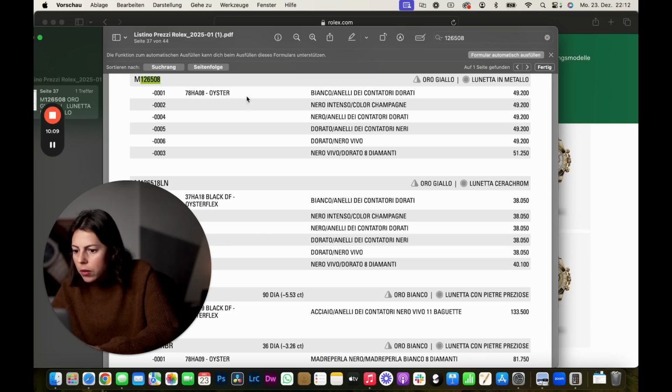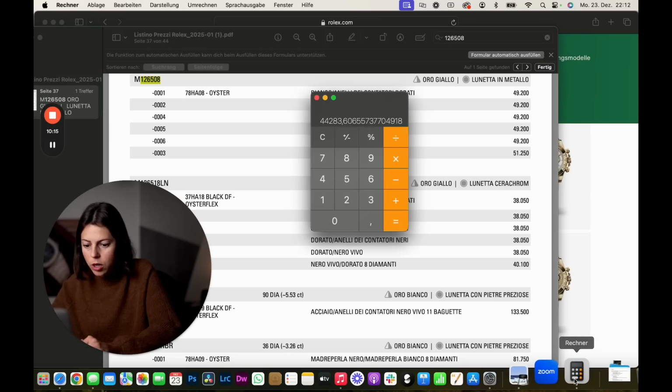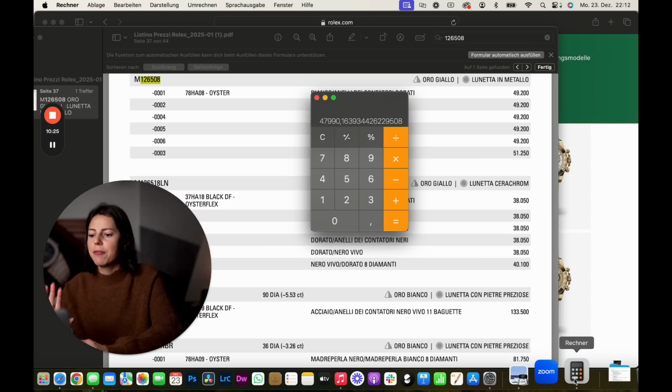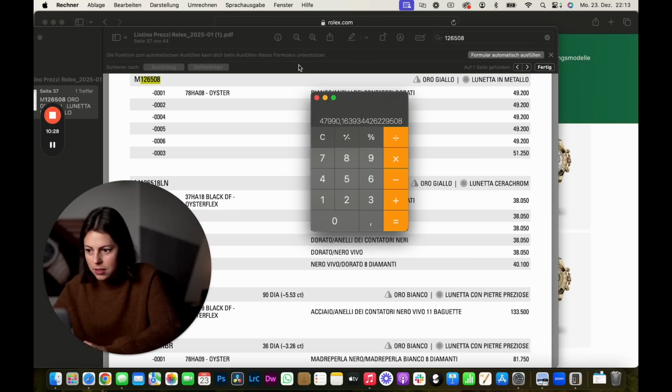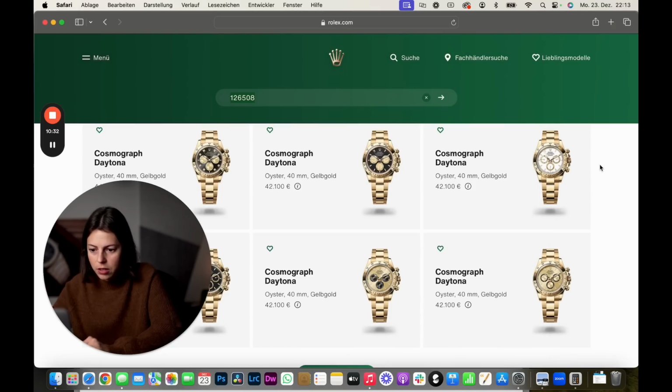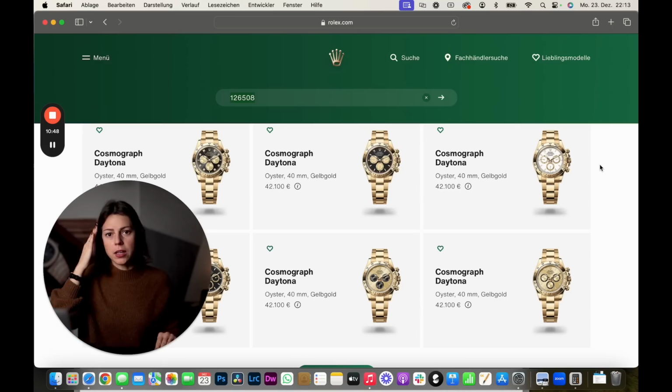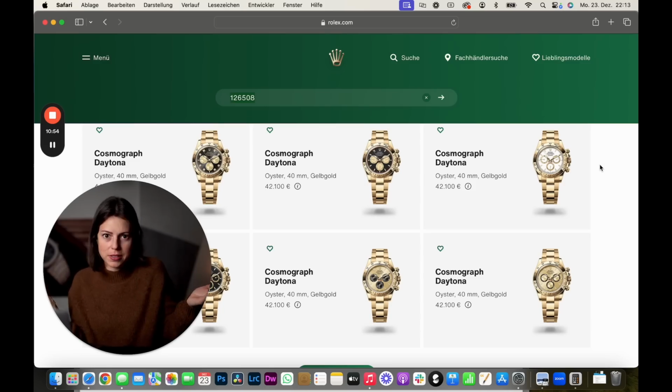Okay, here on an Oyster Bianco, I suppose this is it. The white dial, 49,200. 49,200 divided and multiplied. Let's say 48,000 in the new year. 48. Geez. That's almost 6,000 euro more for a solid gold Daytona. Those prices are crazy. Those are probably the 14%, give or take. I'm not that good with doing the math in my head, so bear with me, but that's the 14%, I suppose.